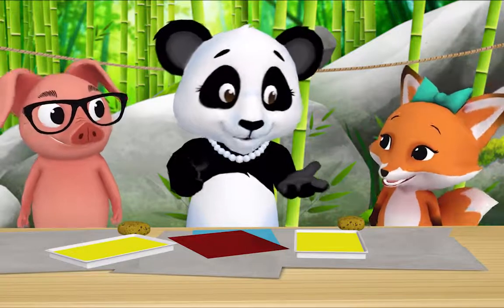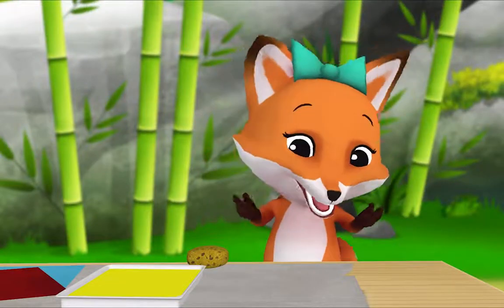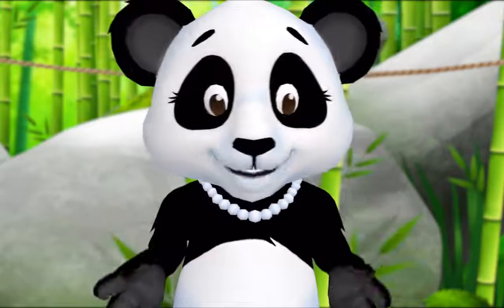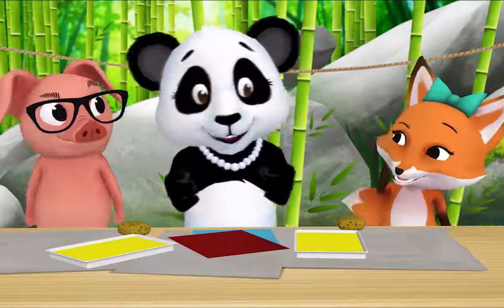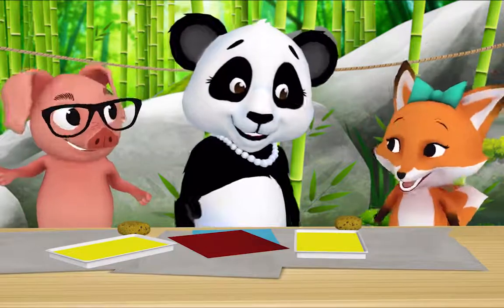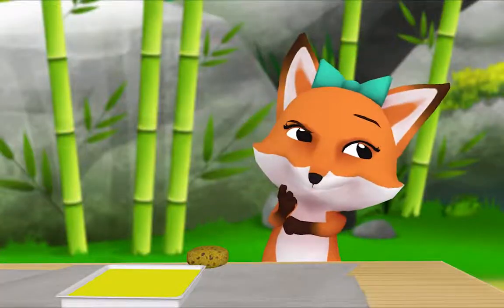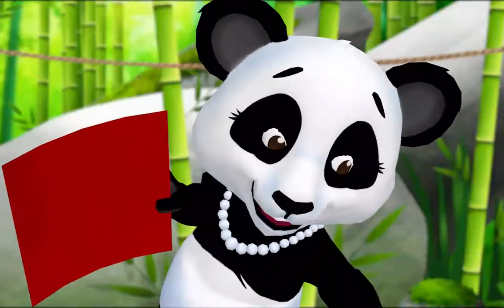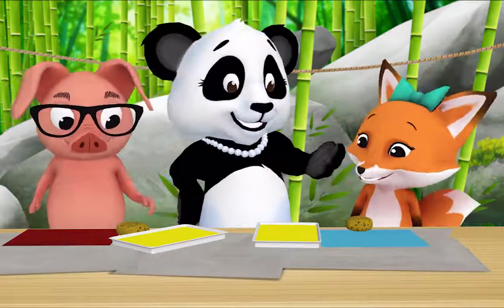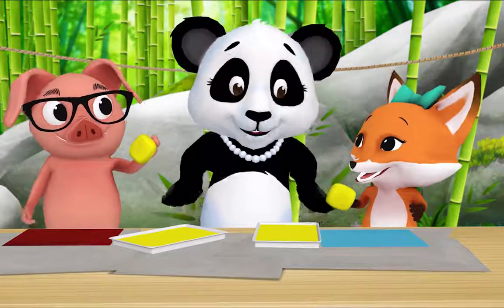Pig, Fox, I'm going to show you a new way of painting. I don't see any paint brushes. That's right, Fox. We're not going to paint with paint brushes. We're going to paint with sponges. Ready to see what happens? Okay. Do you want to start with blue paper or red paper? Blue, please. And I'll take red, please. Great. Now, pick up a sponge. Dip it in the yellow paint. And start painting.